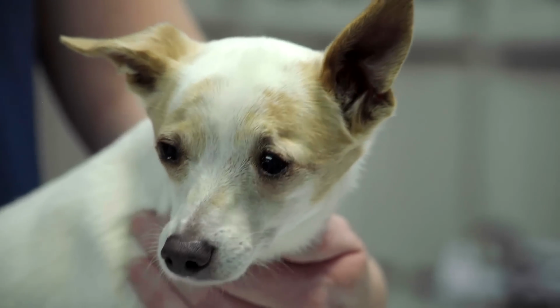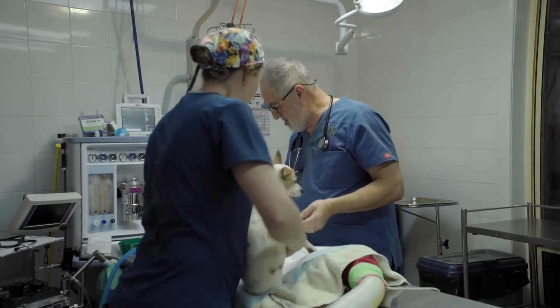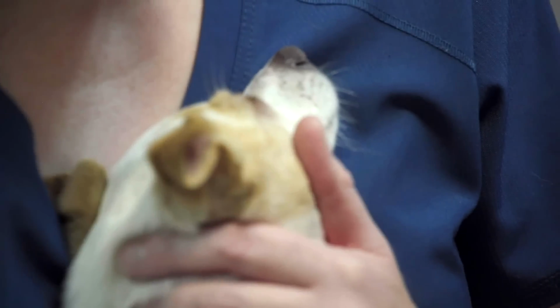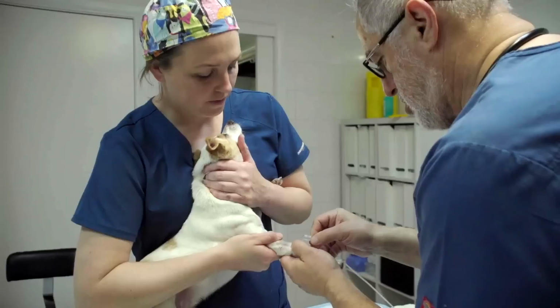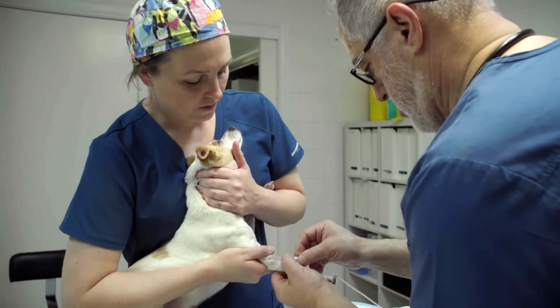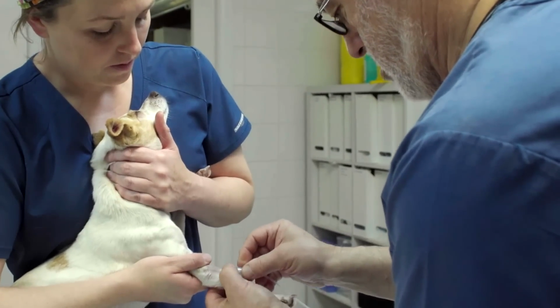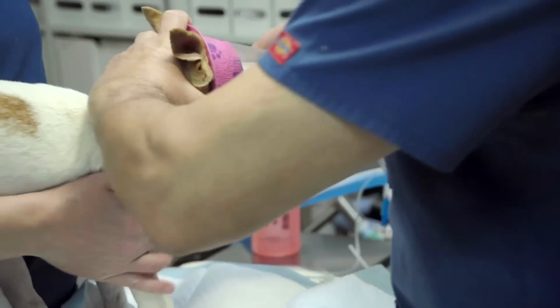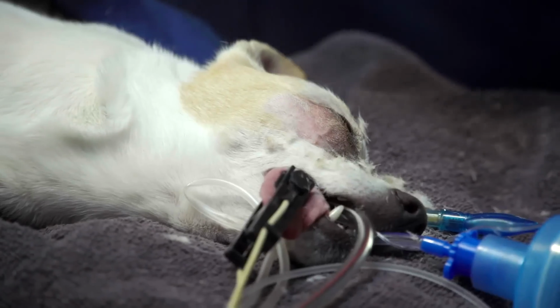Now looking at this, we've got to get that hair out of the eyes. We've got to lift the eyelids, both top and bottom, away from the eyeball. There's no other option. She's going to have constant irritation, and eventually it's got to affect the vision. It's all right, baby. It can get so bad that you'd recommend removing an eye. And in some cases, I know both eyes had to be removed. She's a tough little dog, this one.